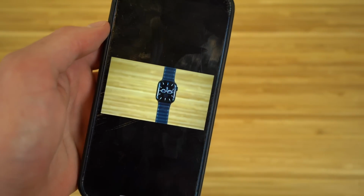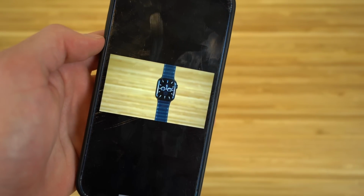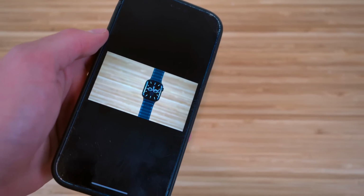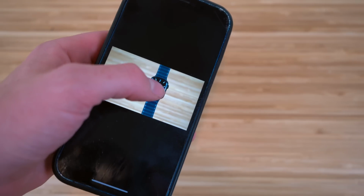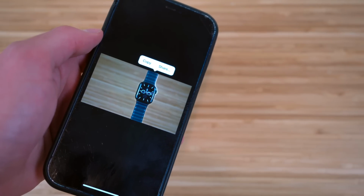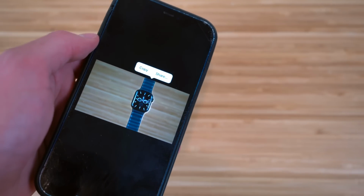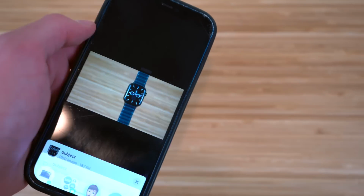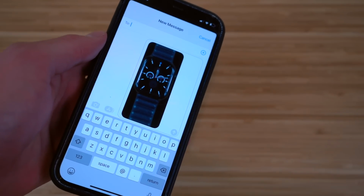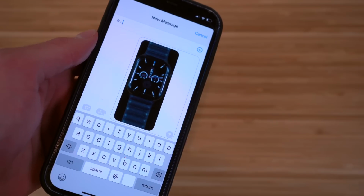As you can see, I have a picture of my Apple Watch on this desk, and say I just want to remove this subject, the Apple Watch, away from the background. All I have to do is hold down on the subject, the Apple Watch in this case, and watch what happens. By holding that down, now the option is to copy or share that specific subject and remove the background completely. So say I want to share this subject, I'm just going to click share right here. I'm going to create a new text message. And now only the Apple Watch is going to show up in this text message, instead of the background being there as well.